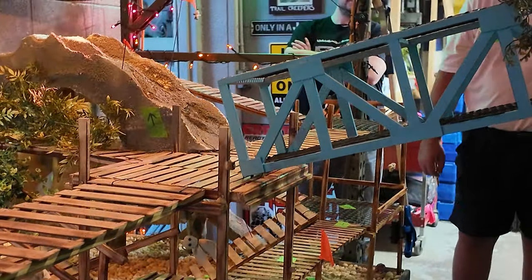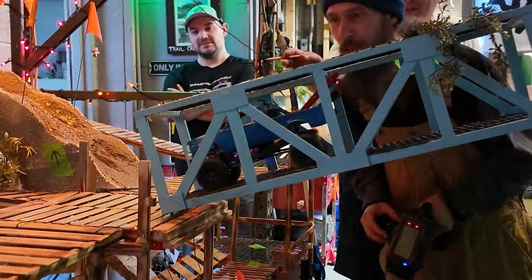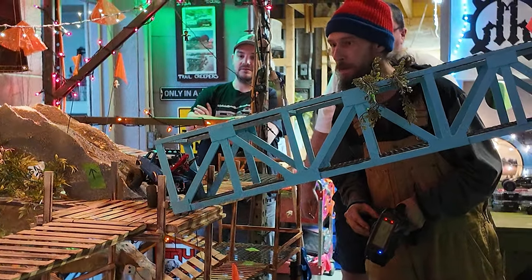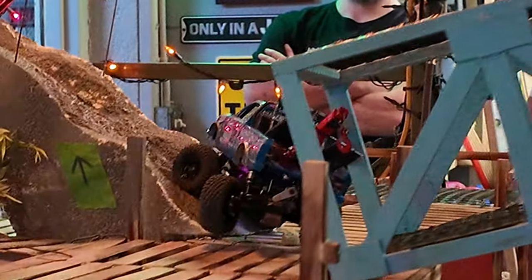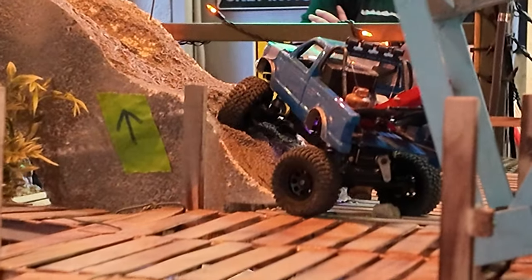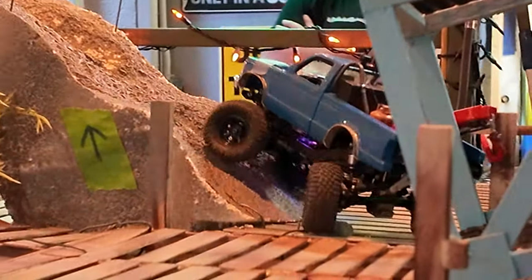It just goes under. Nice. From here up the hill? Go up the hill there, 13. No, I'm worried about my hill because I don't have high clearance yet. That's enduring right now. Is that lashed? There you go.